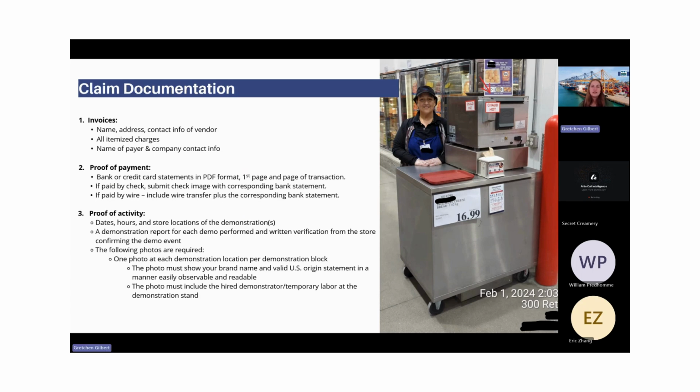Proof of activity looks different for every single FundMatch expense. For in-store demos specifically, we will need the dates, hours, and store locations that those demonstrations took place. If this comes in the form of an agreement between you and the retailer, that's perfect. We will also need a demonstration report for each demo that was performed, just showing what happened, the days, the times, etc., and then verification from the store confirming that this event actually did happen.